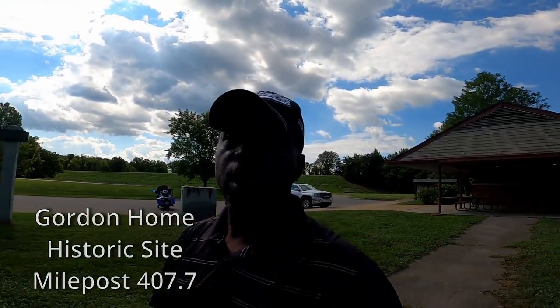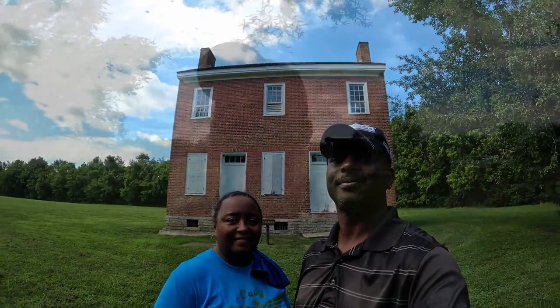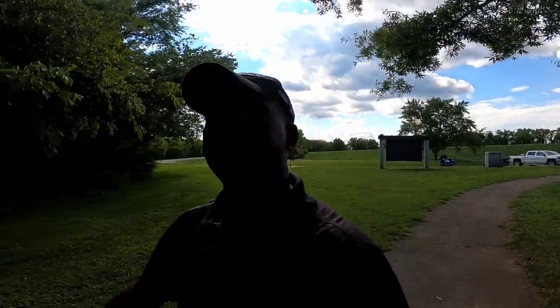We go and see the Gordon House, one of two remaining structures from the old Trace. I don't think we can enter, but we're going over there so you guys can check it out.